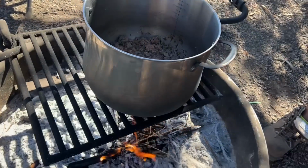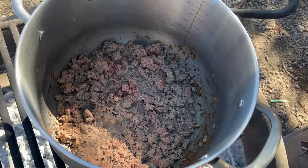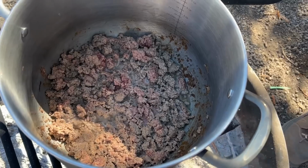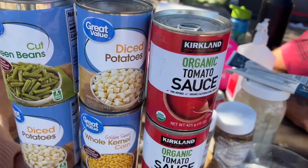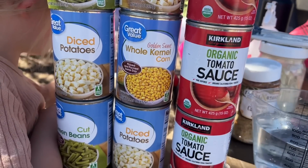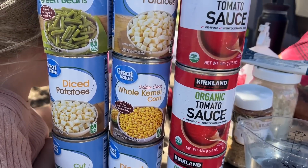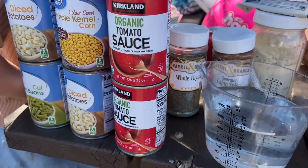Okay, so what we're doing for dinner tonight is I'm making hamburger soup. I got the hamburger, 2 pans of organic hamburger cooking over the fire. I'm still trying to use up as much canned soup as I can. So I did find 2 cans of green beans, 3 cans of diced potatoes, and a can of corn, as well as 3 cans of tomato sauce.